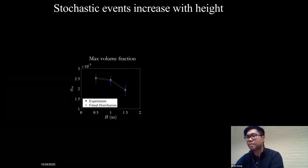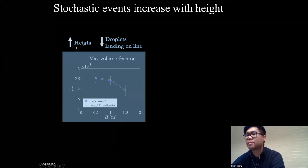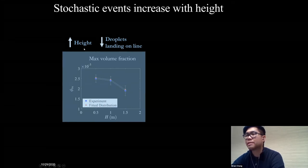And so if we look at the maximums of our distributions, we find that if we increase the height, then we see that fewer droplets end up on the laser line. So we get this relationship where if you increase height, then you have fewer droplets on the line.